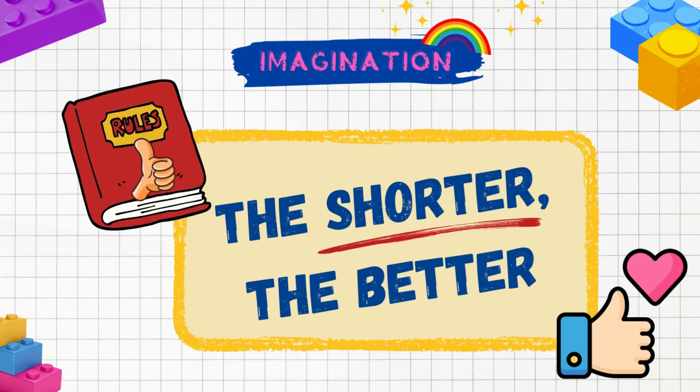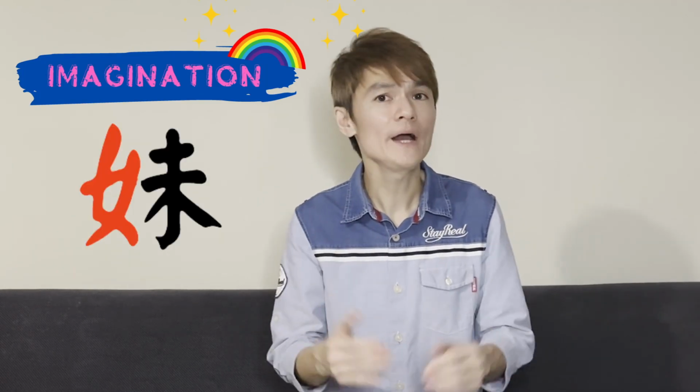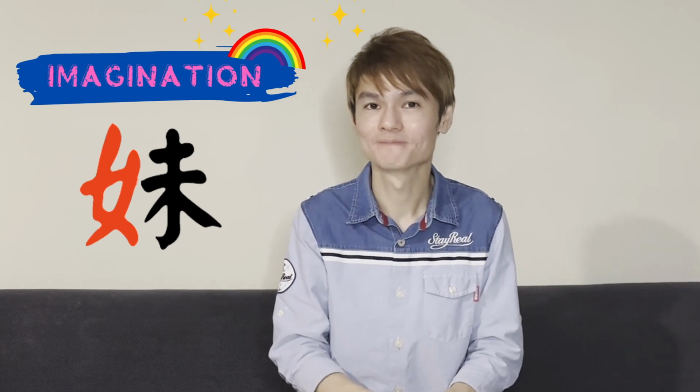For a more positive spin, others mentioned it looks like lipstick, implying that the older sister enjoys makeup. Some even compared it to a tall office building, indicating that the older sister works in a fancy office. These brilliant ideas show that the story should be personal and strongly linked to the character's meaning. The rule of thumb is the shorter, the better. Now it's your turn. What's your imagination of the character younger sister, Mei? Why not share your ideas in the comments below?